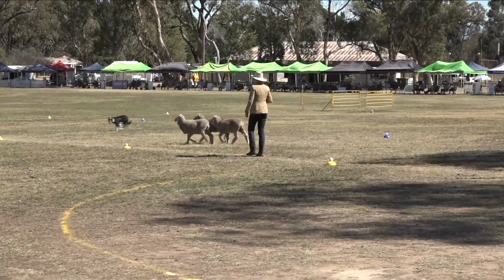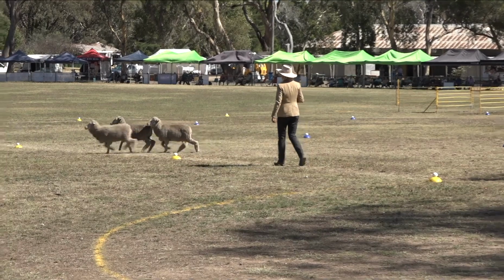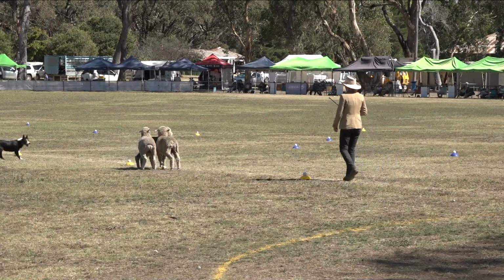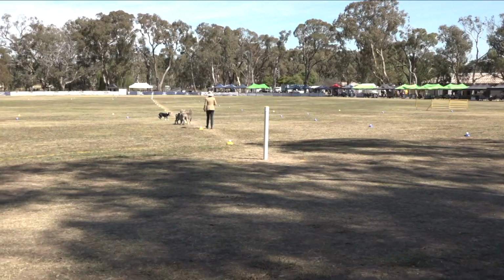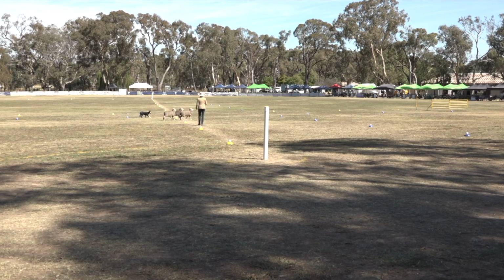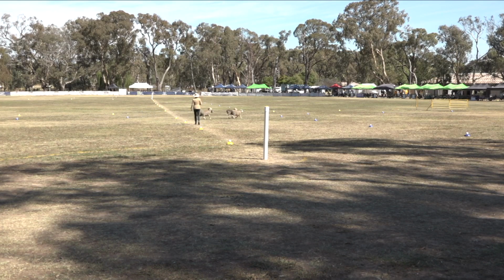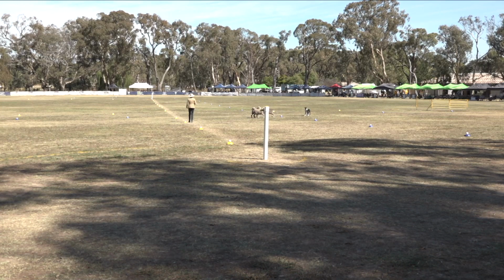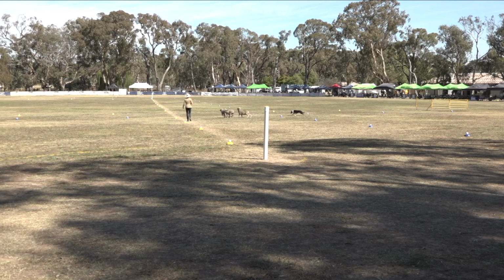That was very close to being off course. Not quite. But Pip's walking with a casual walk consistently all through the course. She's getting the sheep back on course. And they were going to run over again. But Hurricane was there to stop them.